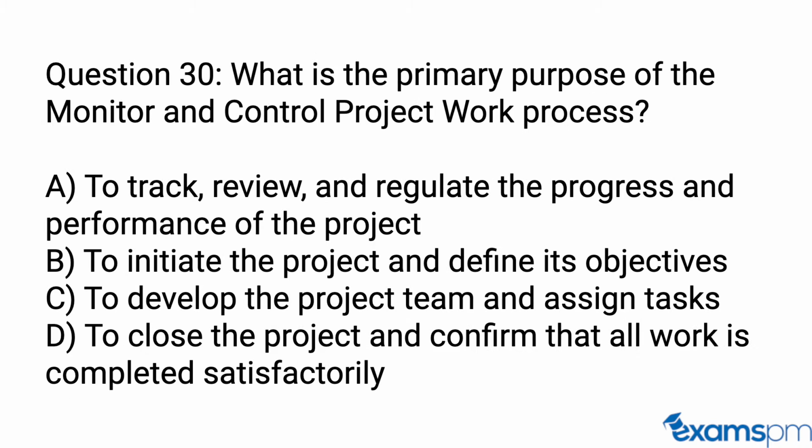Question 30. What is the primary purpose of the monitor and control project work process? A. To track, review, and regulate the progress and performance of the project. B. To initiate the project and define its objectives. C. To develop the project team and assign tasks. D. To close the project and confirm that all work is completed satisfactorily.